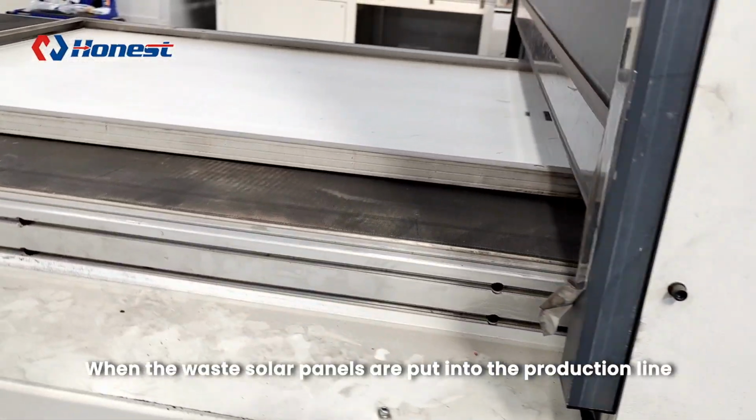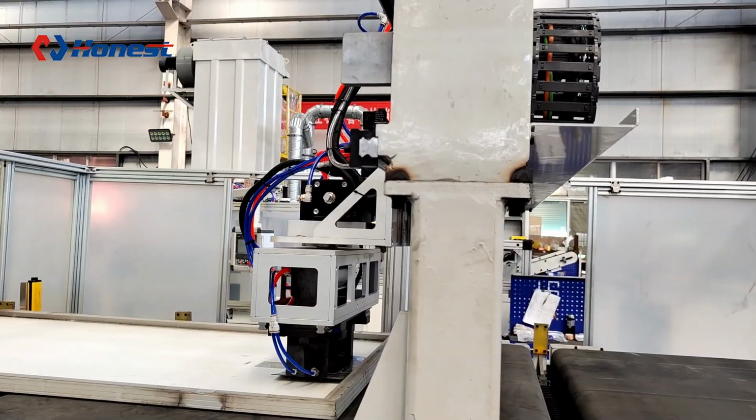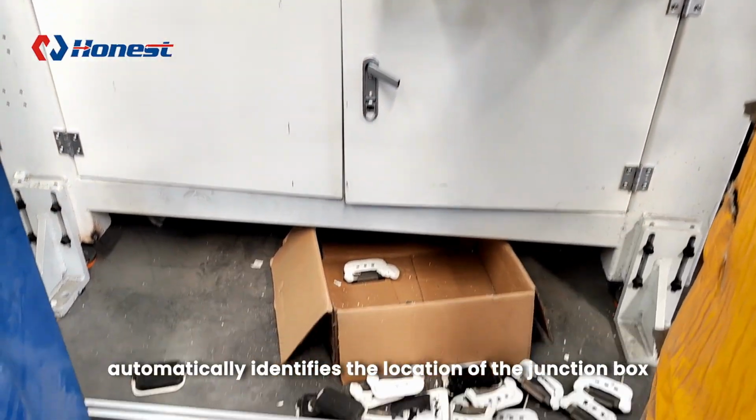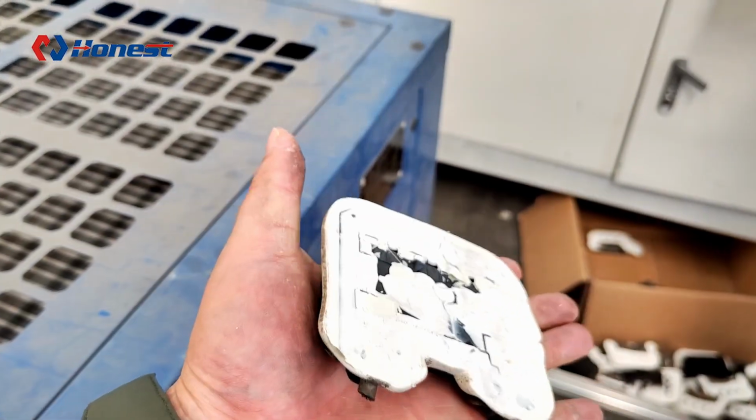When the waste solar panels are put into the production line, they will first enter the J-box removal machine. The J-box removal machine automatically identifies the location of the junction box and uses a mechanical gripper to grab and separate the junction box.